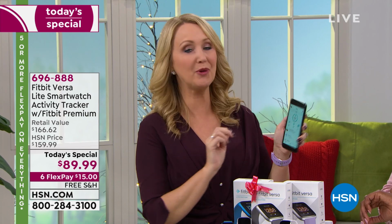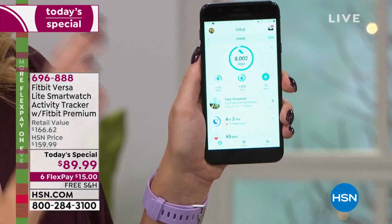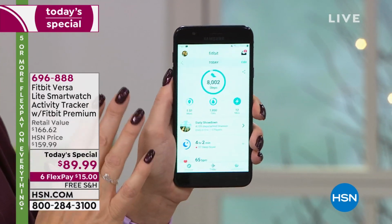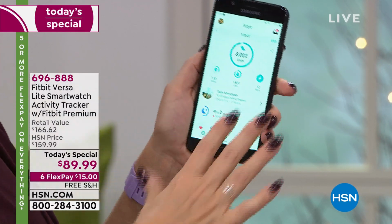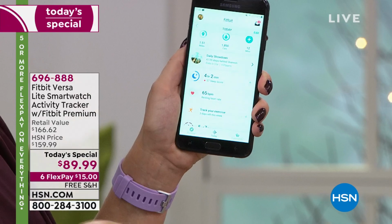Now, really quick, I just want you to see the free application. And here's what I love about it. If you're gifting the Versa Lite this holiday season, this is gonna work with all the phones out there. Okay. Apple, Android, you know, with some of the devices, you have to have a certain phone. You have to have the iPhone, or you have to have whatever. This is Apple, Android, Windows Phone, Google Phone, whatever you have. This is gonna work, so you download the free app. So right here, I'm seeing the dashboard. This is just like all the information I showed you that was right on my wrist.